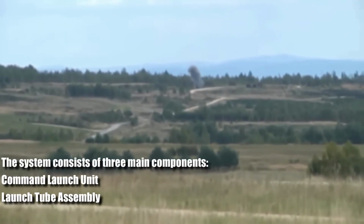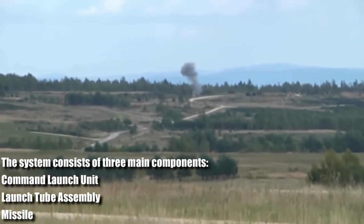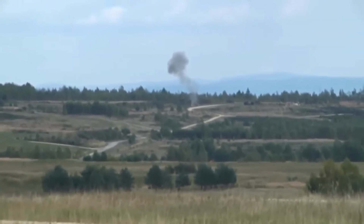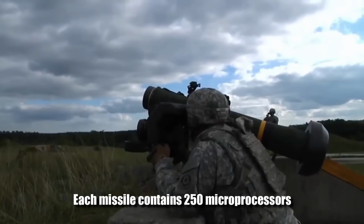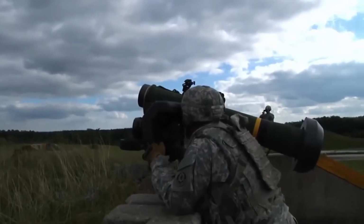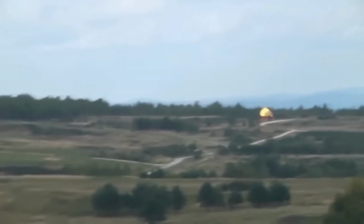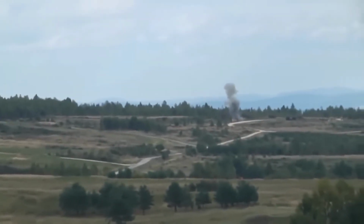The system consists of three main components: the command launch unit, the launch tube assembly, and the missile itself. Each missile contains 250 microprocessors. As a fire-and-forget missile, after launch the missile has to be able to track and destroy its target without assistance from the gunner. This is done by coupling an onboard imaging IR system with an onboard tracking system.